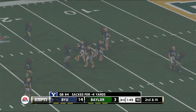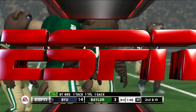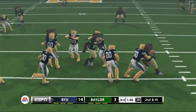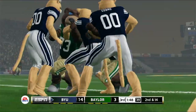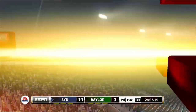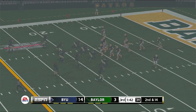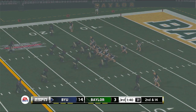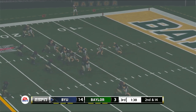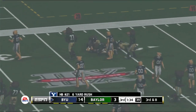He's scrambling, and he can't get away from the pressure. Coaches don't like it when their quarterback gets hit like that. Don't be surprised to see the old coach get on his lineman to protect the quarterback a little bit better. So it'll be second and 14 after the setback. Decent run here, right side.